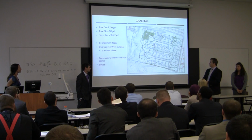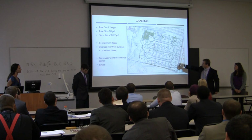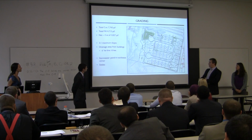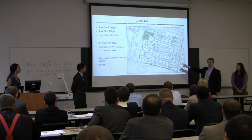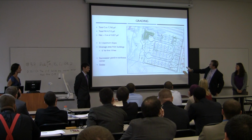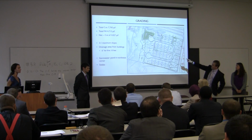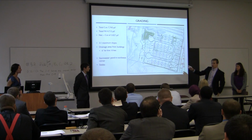So for grading, we had a lot of trouble with the grading. Our site was very flat. As you can see on the contour lines, the dotted ones, they're very far apart. These are 1-foot contours, not 2-foot contours. So most of the water flowed from the bottom right-hand corner to the upper left, which is right along that RPA wetland boundary. So obviously we couldn't let any water flow into the wetland.